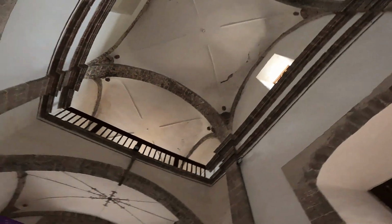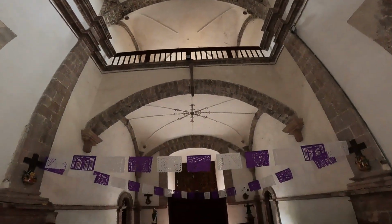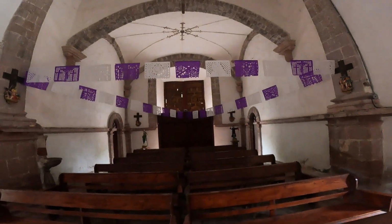Pretty incredible for being built in the 1700s.